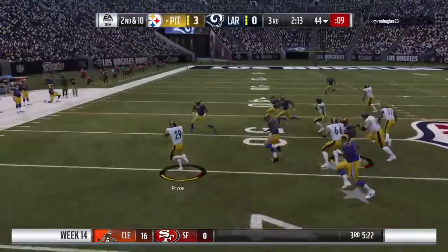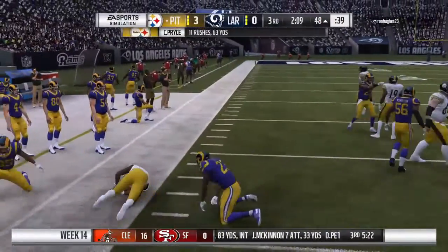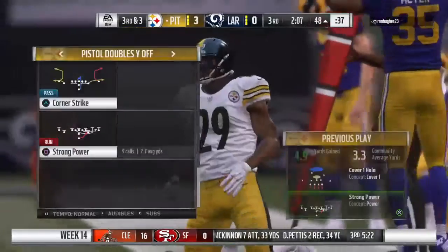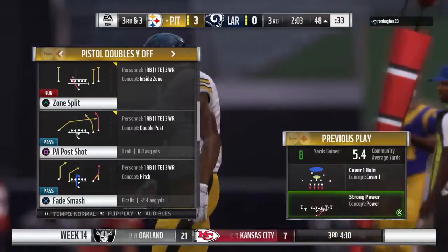And they'll try the ground game here with the running back. And he's going to take this one across midfield and into Ram territory. 8 yards there on the carry, and now they're left with a much more manageable 3rd and 3.